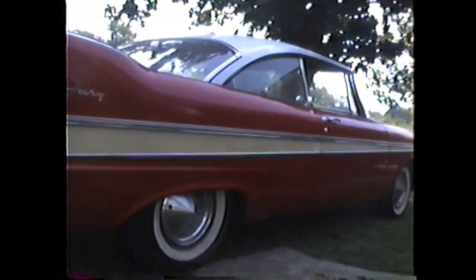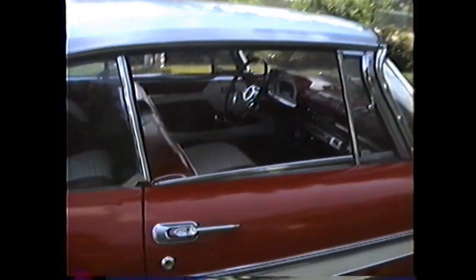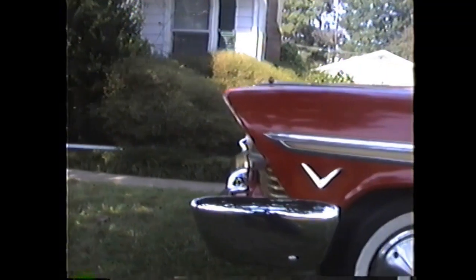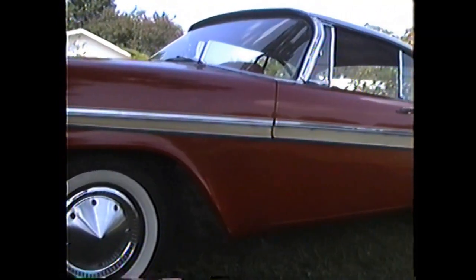This is just some of my history, and I wanted to share it with everyone. And I still have a love for these late 50s Chryslers. Actually, I like just about anything late 50s Chrysler. But these days I only have pictures. Some of these old pictures and videos I like to go back and look through to reminisce.